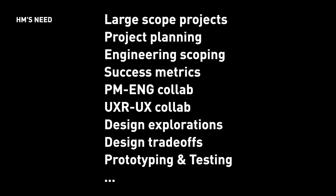Project planning, engineering scoping, aligning to business metrics and company goals, checking with PM, Eng, reaching out to experts, discovery research with UXR, going through 5 design iterations, prototype concepts, validation with UXR, the list goes on and on. That's why big projects take time. That's why only small projects will not work well for you, because it's not possible to do all those in 2 weeks, in 3 days, and hence they lack scope and depth.